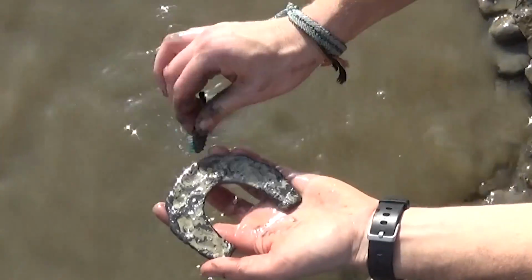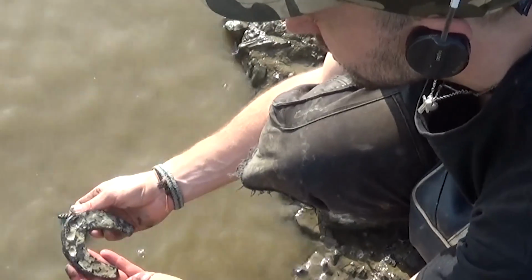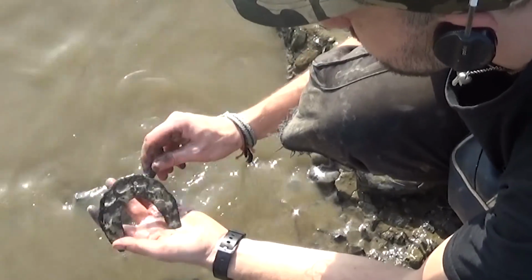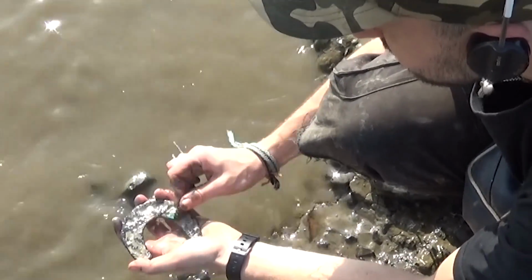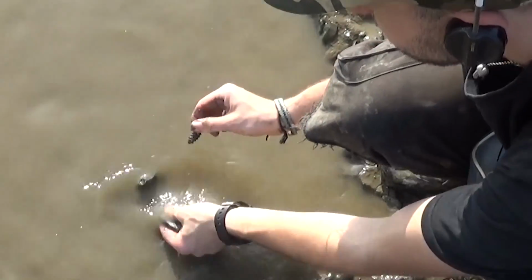Well, you come onto the foreshore not expecting to find horseshoes. They're the sort of things you find when you're detecting in a field. But it's an interesting shape. It looks like it's not your random piece of metal. It looks like it's been made for something, doesn't it?